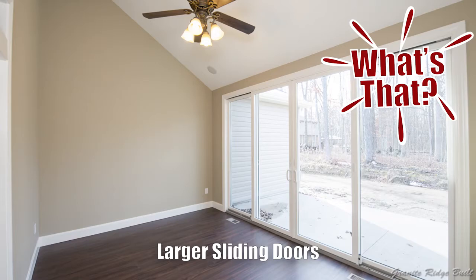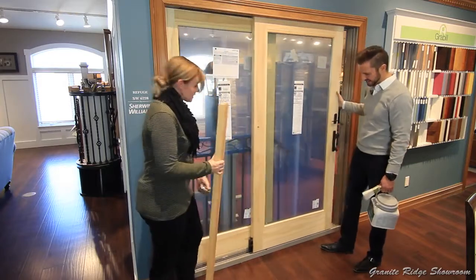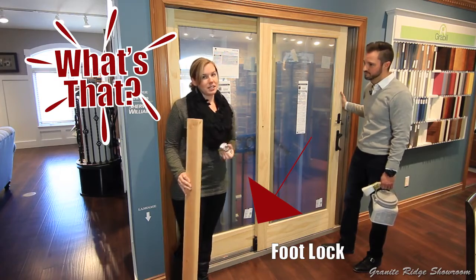furniture in and out. I'm glad that we finally got this one done because now we can get rid of that ugly 2x4 that we've been using over there. Yeah, I guess they used to use these to lock the doors. The foot lock is a much better option if you're worried about security.